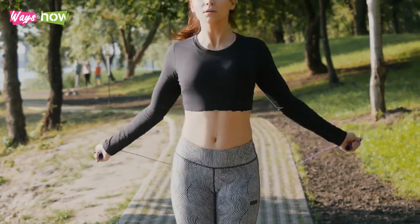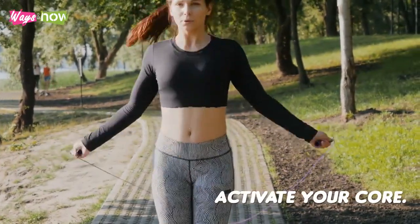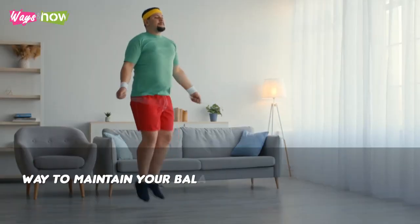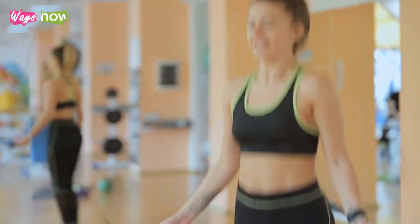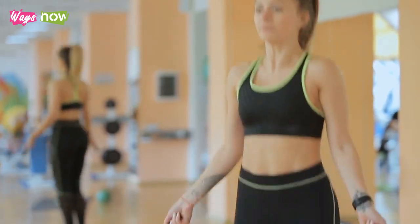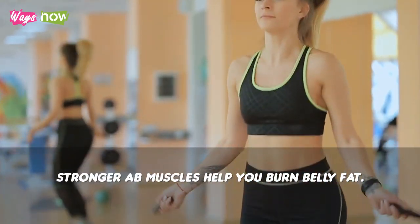2. Strengthen your core. Apart from the muscles in your extremities, exercising with a jump rope requires you to activate your core. Doing so is the only way to maintain your balance, which helps strengthen your back and your abdomen. The best part is that, as your abs get stronger, you can also expect it to look leaner because stronger ab muscles help you burn belly fat.